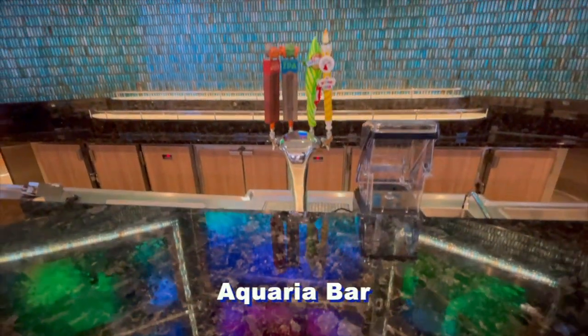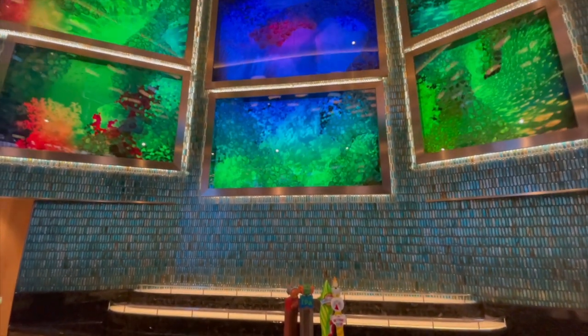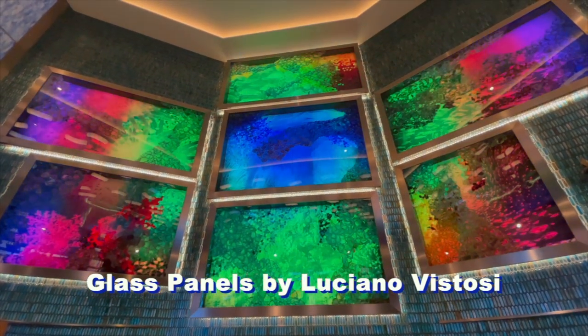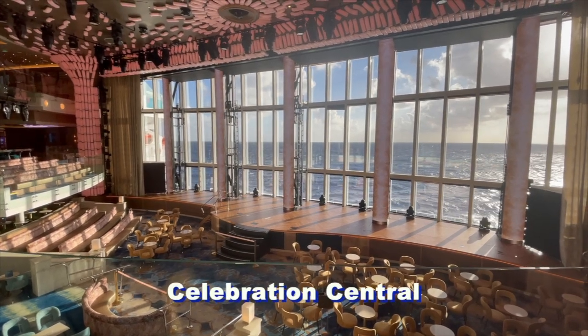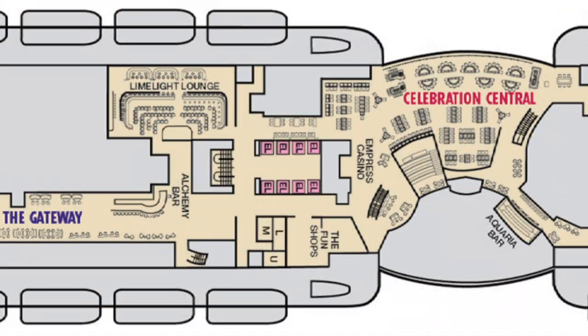Meanwhile, on the starboard side, Celebration Central begins with the Aquaria Bar and its gorgeous glass panels by Luciano Vistosi that were removed from the Carnival Victory's promenade. And before we move farther aft, here's another swoon-worthy view from the Deck 7 level of Celebration Central.